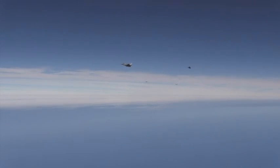The trail itself is invaluable training. We're on high readiness to deploy on contingency operations at a moment's notice across the globe. And so even just the process of flying 10 aeroplanes in formation halfway around the world is extremely useful.